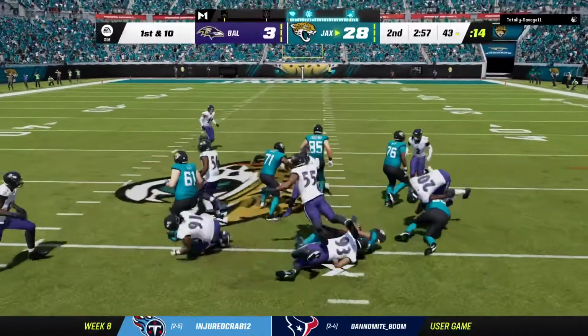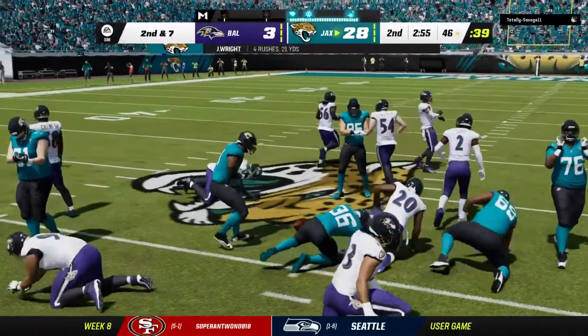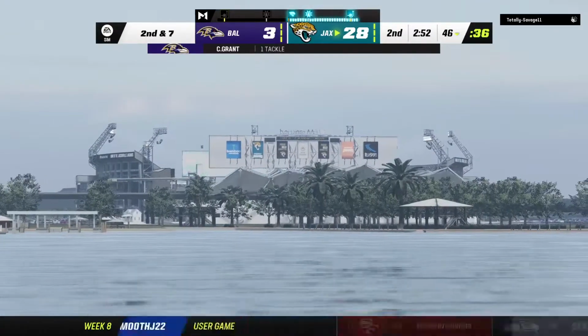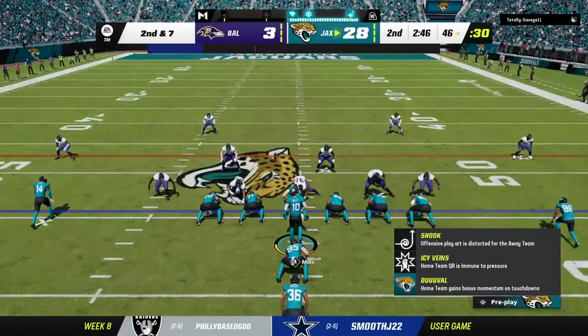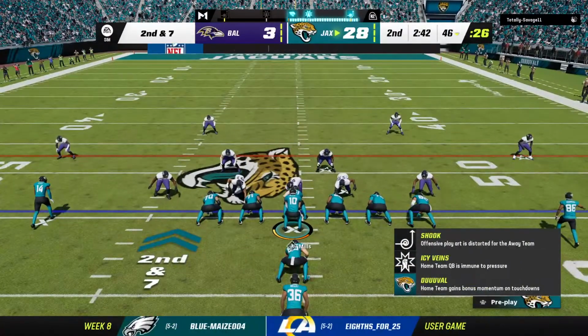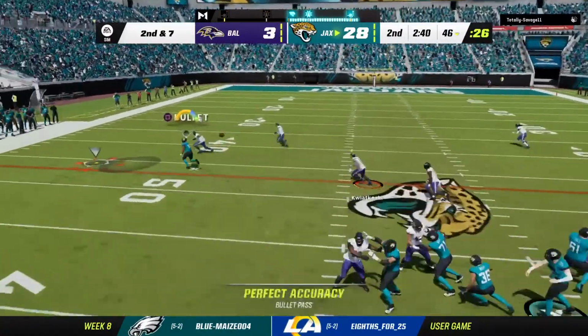Now a handoff up the middle. It's Wright. Knifes his way forward here, but just 3 yards on the play. 2nd down. The last run got 3. Now here's 2nd and 7. Well, from an offensive perspective, that was a tough run because he only picked up 3 yards.